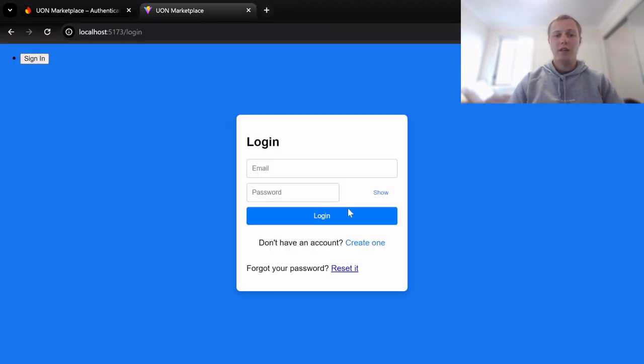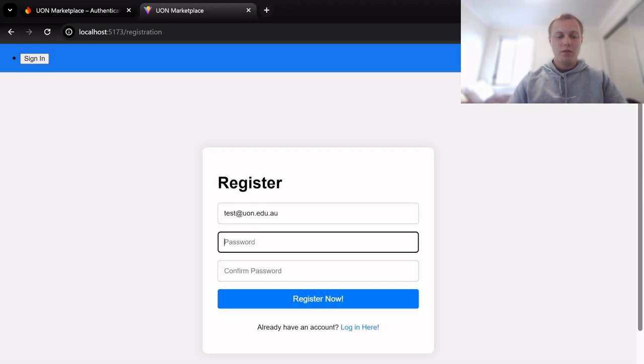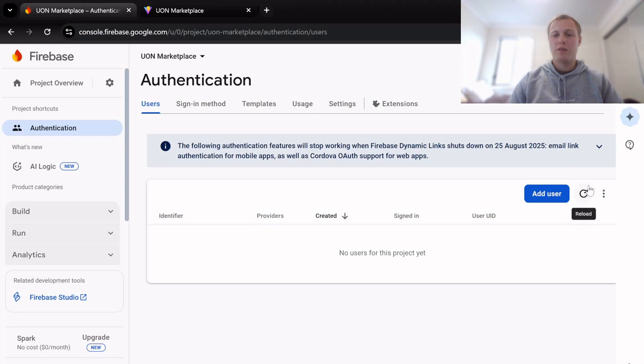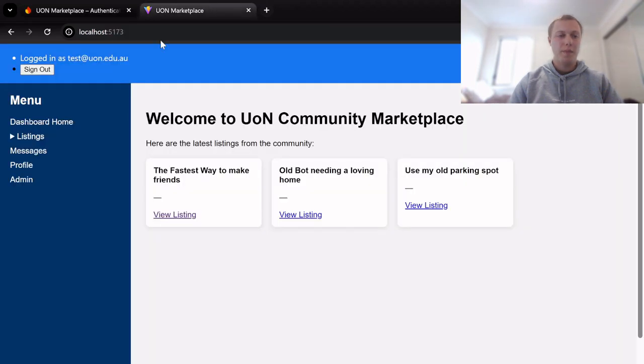Perfect. If I head to Sign In and Register, and we make a test user, 1, 2, 3, 4, 5, 6, super simple password, we will be registered. Password's not very strong. We are now logged in as this username. If I head back to my authentication tab, we are now a registered user with when the email was created, when we last signed in, and a unique user ID.